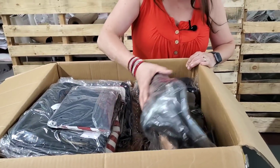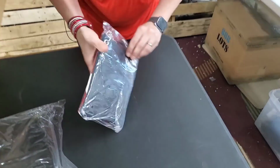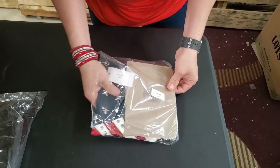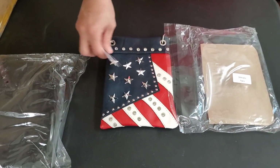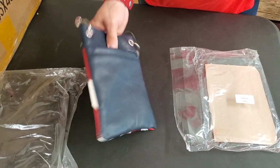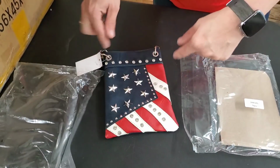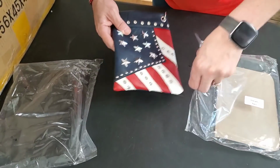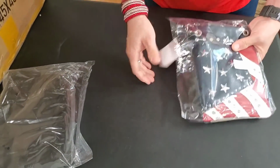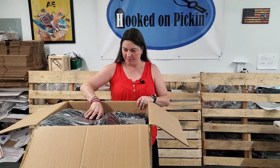Then we've got some bigger purses in here. Oh, here's another crossbody bag. This one, I'll have to take out of the bag to see it because they put the little cardboard in. So that's what that one looks like. So they're just really cute, not a bunch of craziness, but this is a perfect walk-in, going shopping bag. It's going to carry your wallet, your sunglasses, your keys, and not be too big and heavy, but look cute and trendy. Very patriotic.